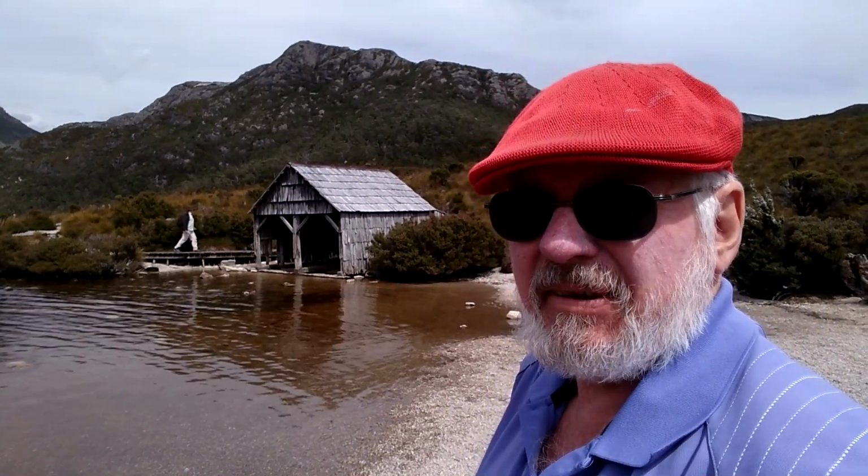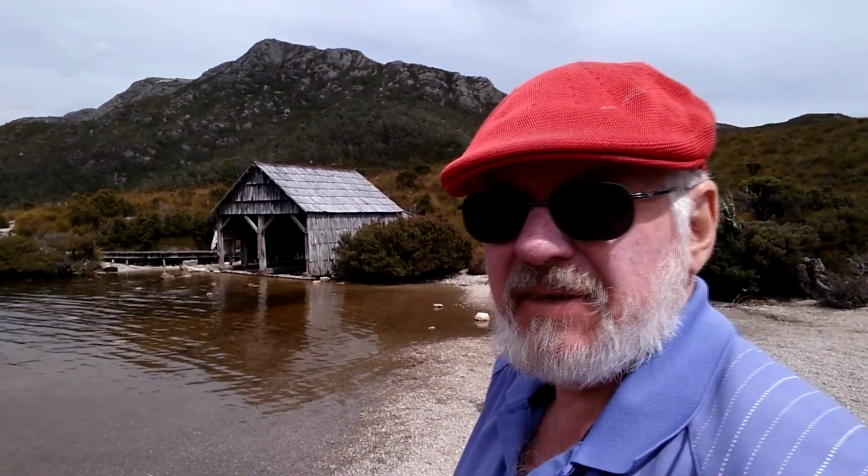Yeah, lovely. We've just arrived down at the classic old hut, with Cradle Mountain and Dove Lake in the background. And just talking with a couple, they're saying they were walking down the track and there was a 6 foot long black snake. Since Tasmania has only got venomous black snakes, I think it's quite happy that we didn't go in that general direction. But down here, I got some shots in. I'll give you a look at them now.